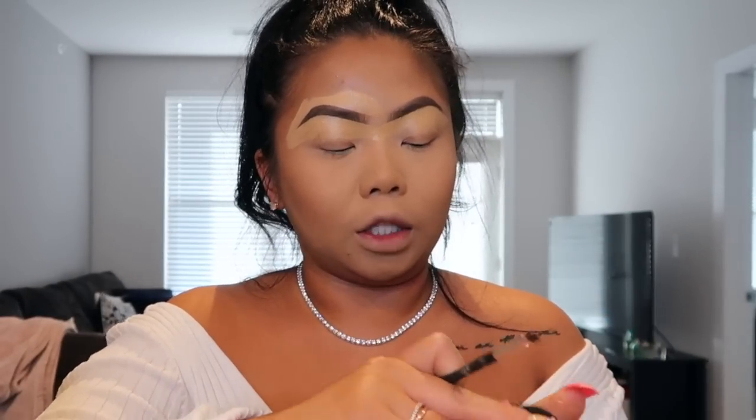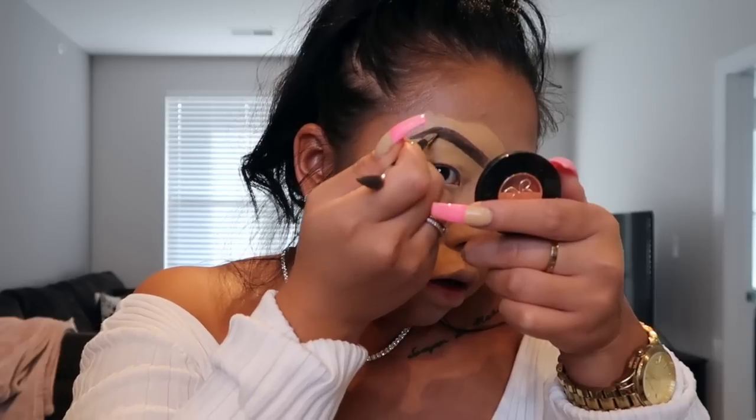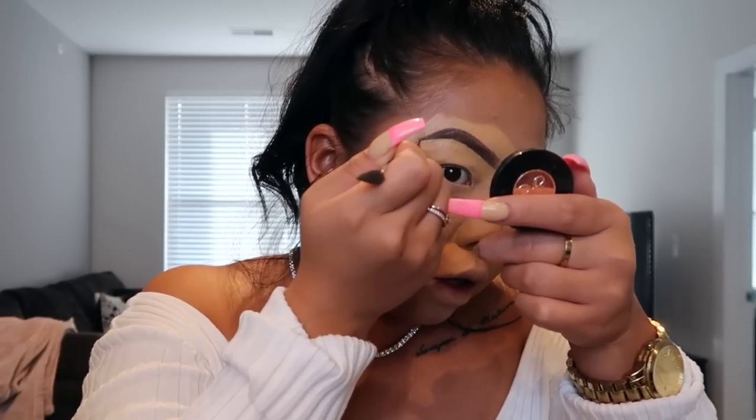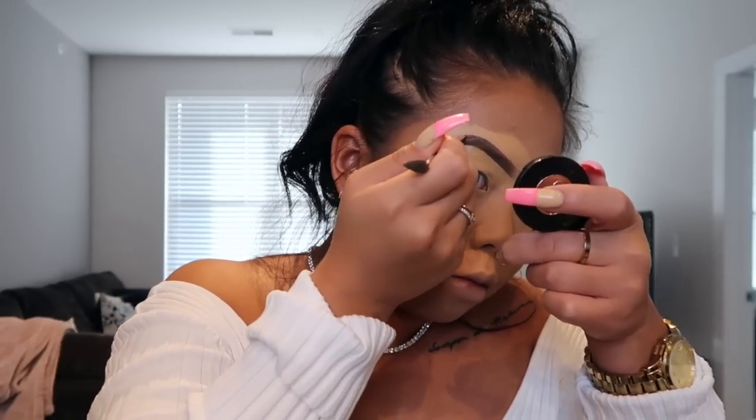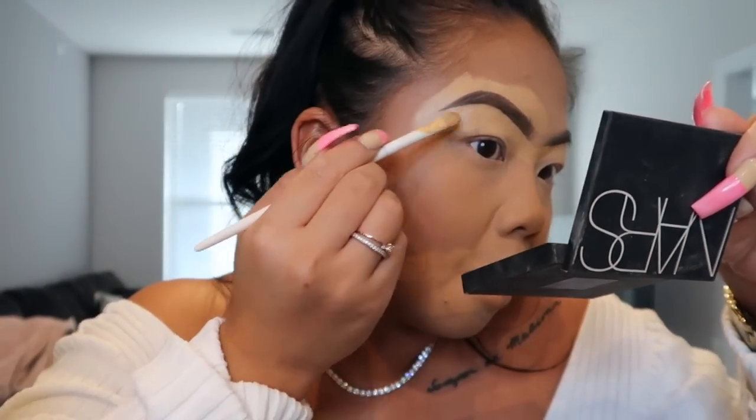So I cut off some of my brow, and instead of going back in with a pencil, I'm gonna go back in with a brow powder. And I'm gonna use the darkest one in here. This is dark brown. I'm gonna use the darkest one and just lightly fill that in. Just like that. And then I'm gonna just clean it up a little bit. And then I'm gonna do the same thing to the other side.